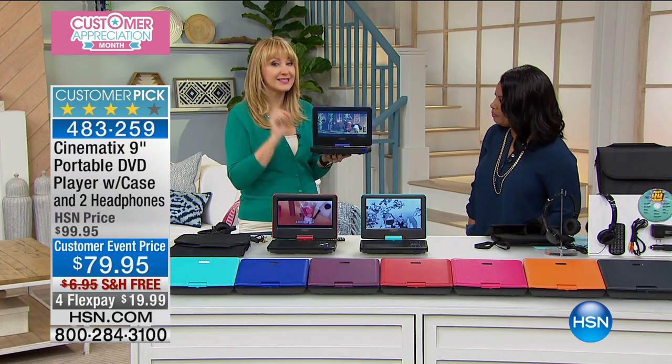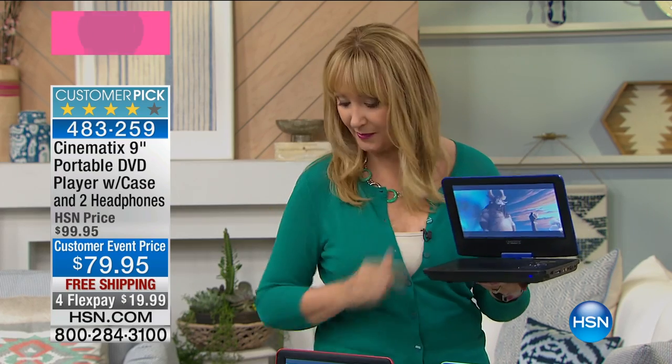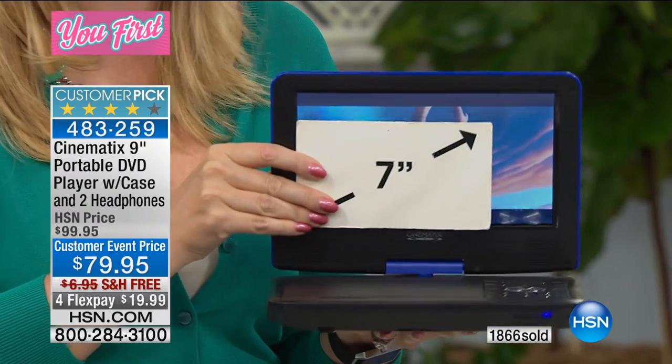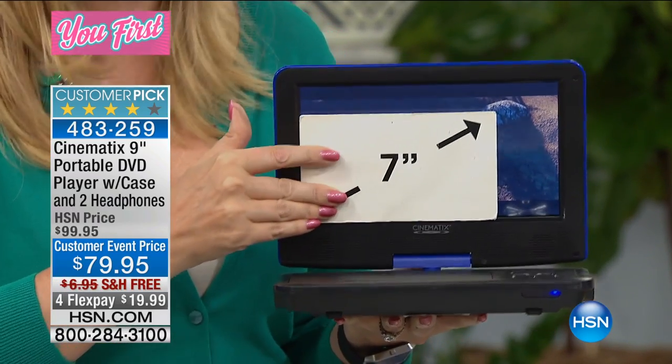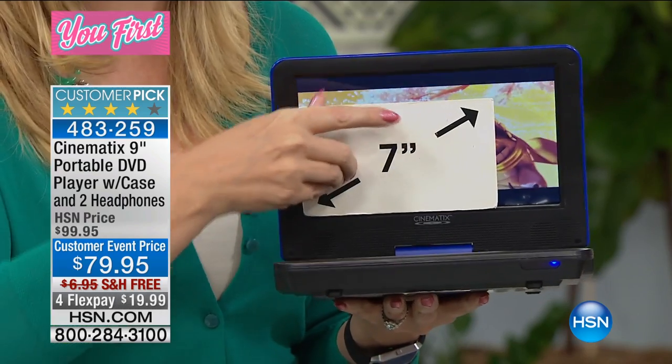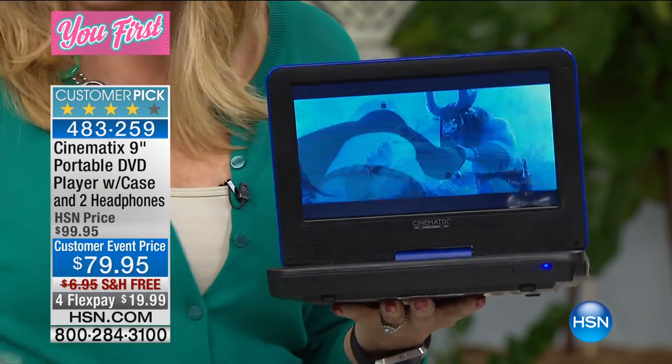This is an awesome all-media player. So Marlo's absolutely right. To call it just a DVD player wouldn't be doing it justice. This is your nice, big, gorgeous, glowing 9-inch screen. One of the prettiest quality screens we have ever offered on a portable media player. And it's an upgrade for so many of us. A lot of us just have that little 7-inch screen. Look at how much more viewing area you're getting with the 9.